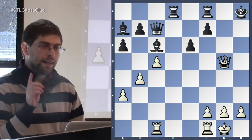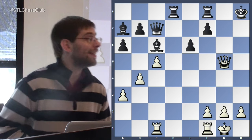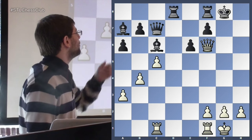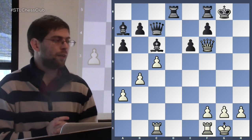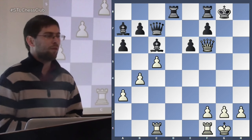No, but it is a queen move. Queen h6 is almost the move, but there's a more precise one. Queen f6. Yes. King g8. Can someone explain to me why queen f6 is such a brilliant idea? Rook c3. Okay, obviously there's two possible moves, either rook c3 or rook c4.